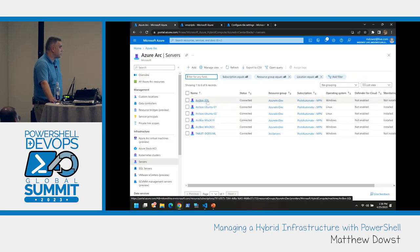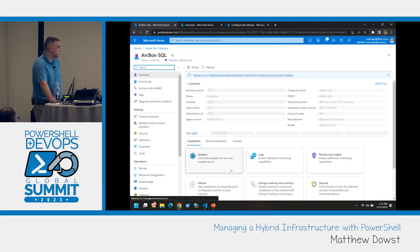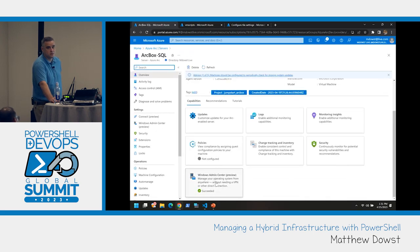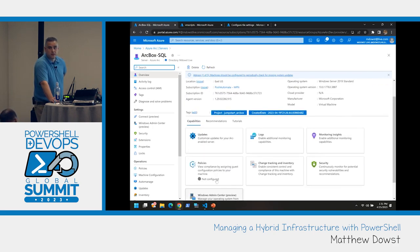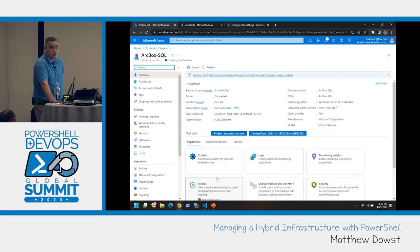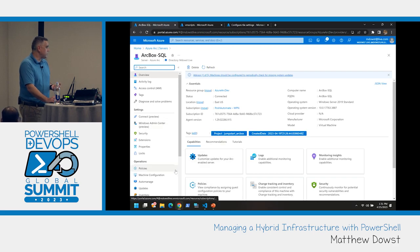They're adding a lot. Every day I come in here and I click and see new things like this Windows Admin Center. There's the ability to do control plane things directly from within Arc now as well. Before, you could just surface things. Now you can actually send control commands.